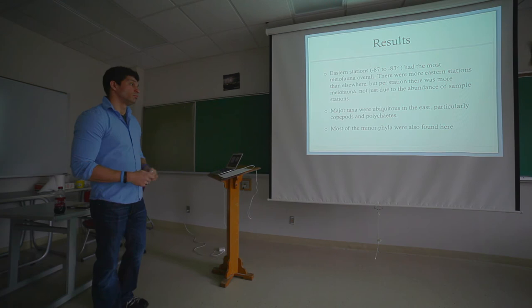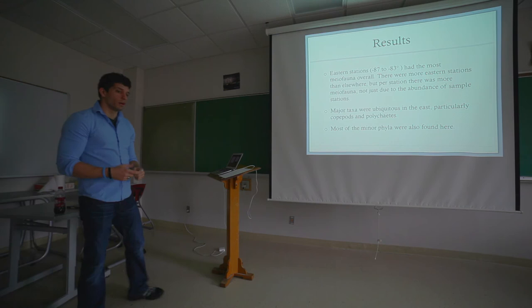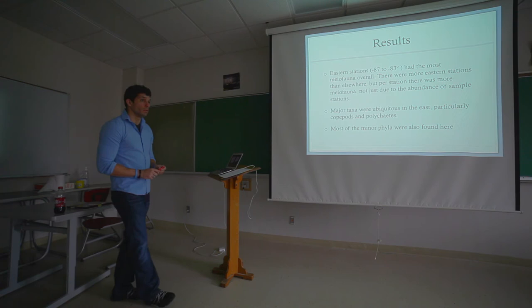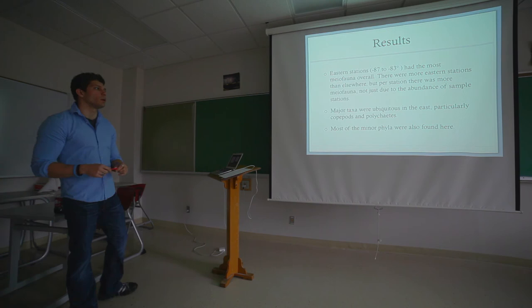Again, major taxa, pretty ubiquitous. They were everywhere. They were in the west, they were in the central, they were in the east. Copepods and polychaetes were a little higher in the east, not by a lot, but nematodes were still found more there than anything else. But there was, like I said, a slight rise in copepods and polychaetes. And most of our smaller phyla, the minor phyla, were found here.